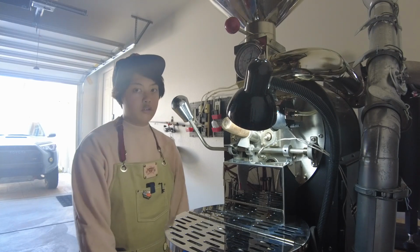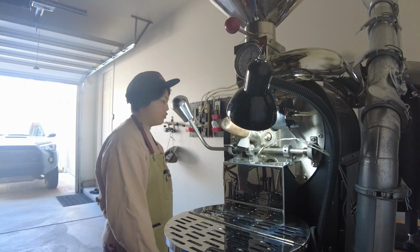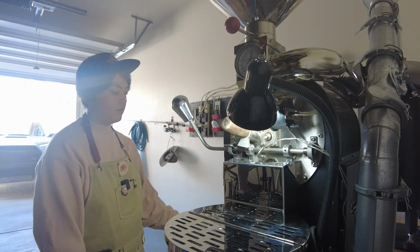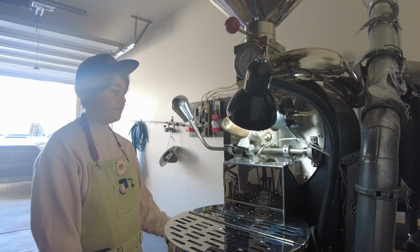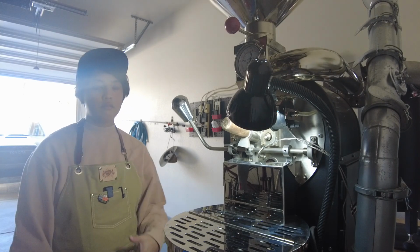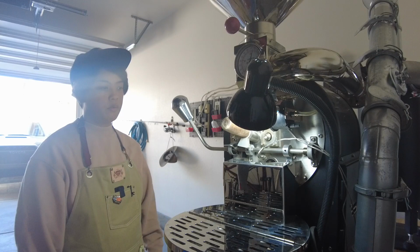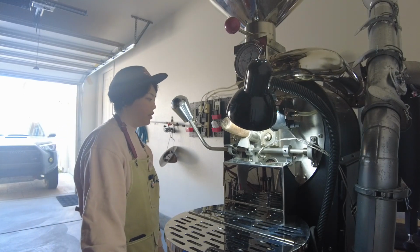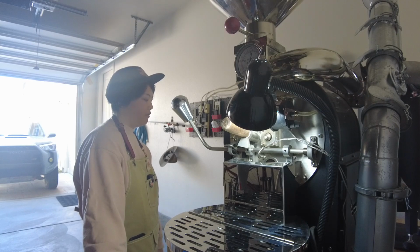okay, 8:52 is my first crack. It's rolling, and the curves look great. Cool. It wasn't too late, right? So we were still in that 8 minute to 9 minute range. Again, I'm not touching the gas anymore.